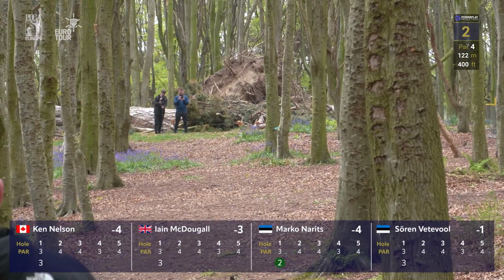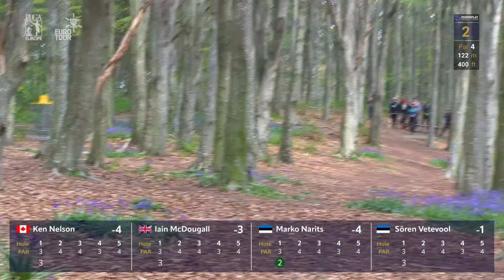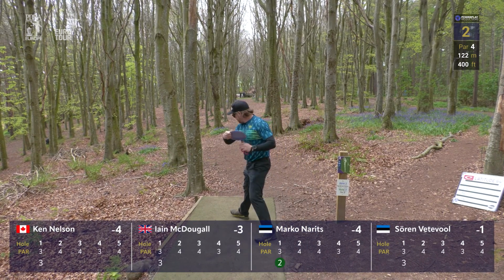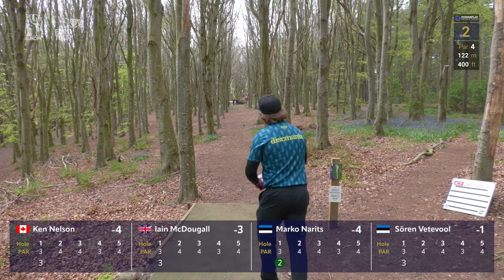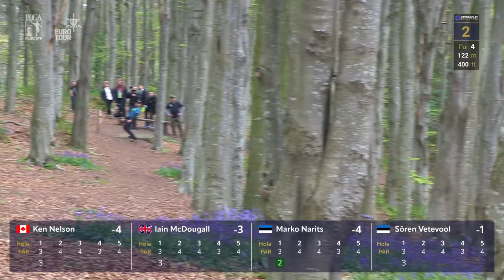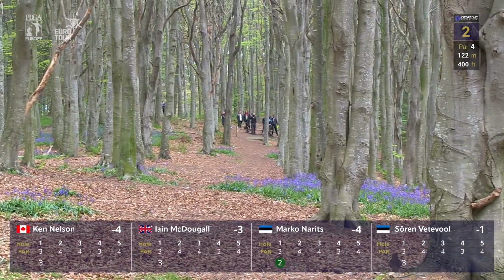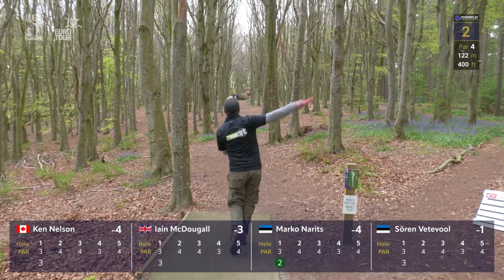Nice straight backhand. Just catches that last tree on the right hand side. He should be okay. Still has a shot at a 3. And we have Ken going for this similar line. Yeah, the guys are getting the discs out nice and flat. The issue you have here is if you hyzer left, it falls away and you can really get in trouble down there. It's a great day for scoring on the course. There's virtually no wind, which allows you to really shape shots in the woods.